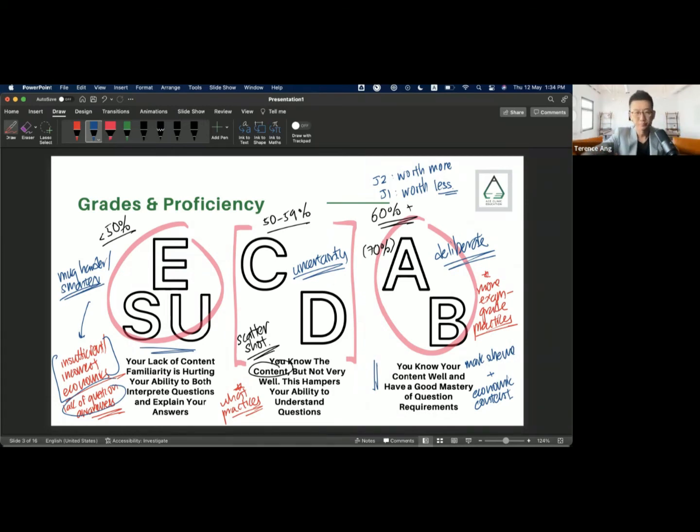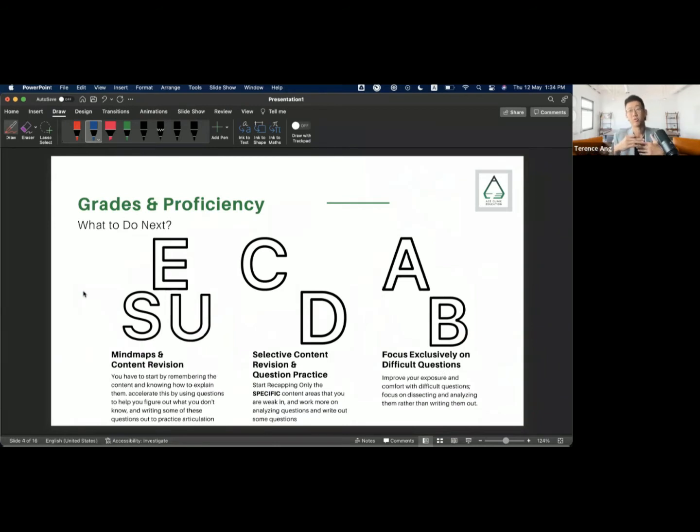Okay, now let's go into more detail. So what to do next? To put the recommendations earlier into more formal terms: if you're getting A's and B's, you can afford to focus more on difficult questions. And that's why earlier I mentioned the TYS, right? Because this is a good benchmark that you need to hit. The TYS questions are not all difficult, but there is a number of difficult questions in there.